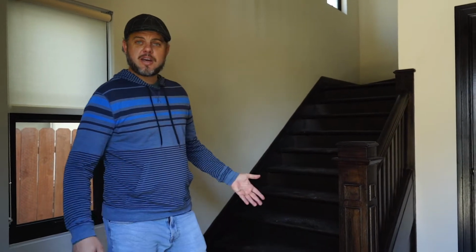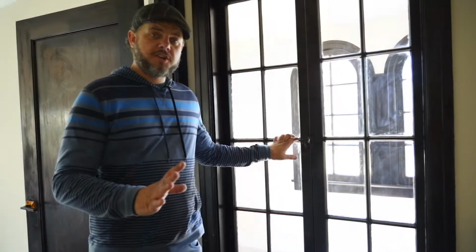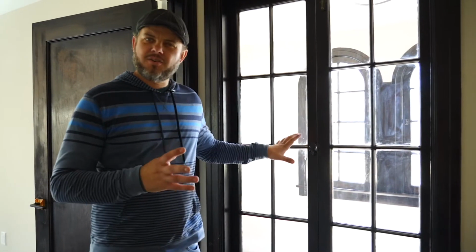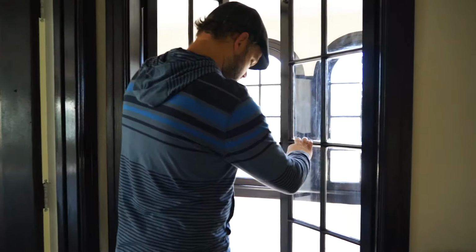It's a little dirty right now, and also this upper unit, they're working on some electrical issues, so the electricity is not on up here, but you'll get the point and check it out all the same. So let's go upstairs and check it out. Another cool feature of this upstairs unit is you have this beautiful little balcony. It's kind of like a little California room, enclosed balcony with original wood features throughout.